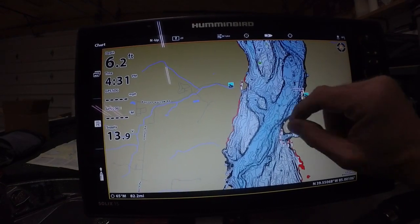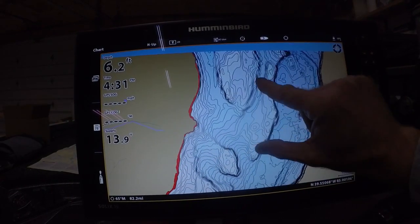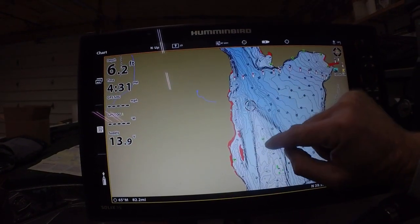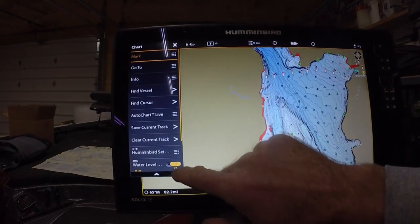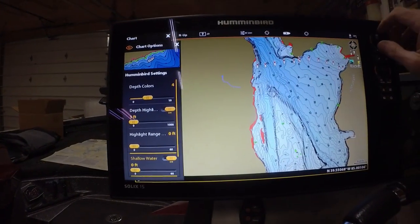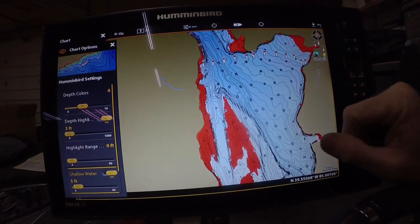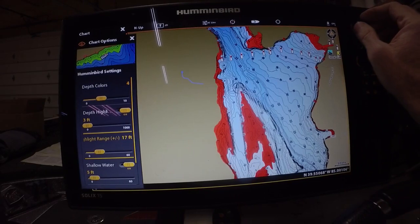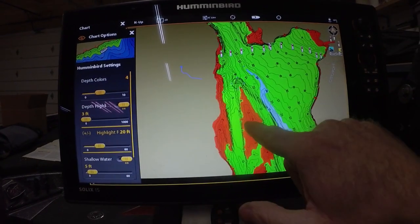Now once I establish where I want to fish, I'm going to look at different places to fish. Every lake's different, you know. So once I figure out what these fish like, let's say these fish are up in that 5 foot of water, but they need deep water next to it. Okay, so what I'm going to do is go in here. I'm going to go to my shallow water, and I'm going to turn that up to 5 foot. Now all that red is 5 foot or less. Now I'm going to go to the deeper water, and bang, now I've got the deeper water. I've got 20 foot next to 5 foot.